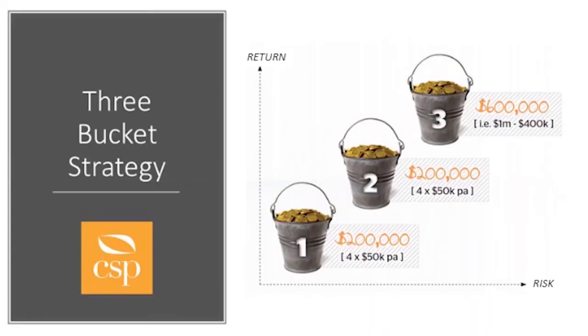So, just in summary, the trick to solving the conundrum is not to look at your superannuation as one big homogenous pot of capital. It's to look at it as a series of $50,000 income payments, and then all you're really doing is matching when you need those income payments with the risk you're exposing those income payments to. So, join us for our third video, where we take this discussion out of the hypothetical and show you how we actually do it at CSP and what our actual processes look like.